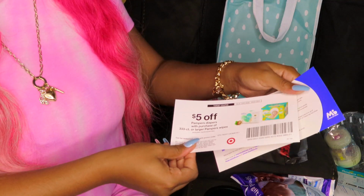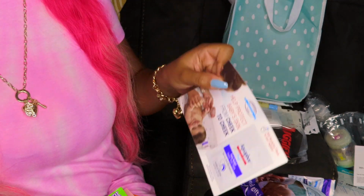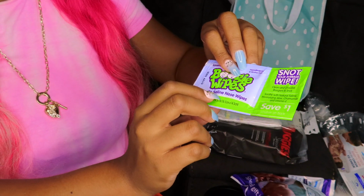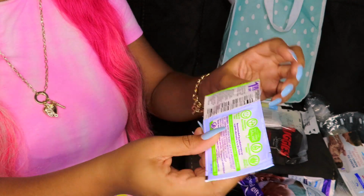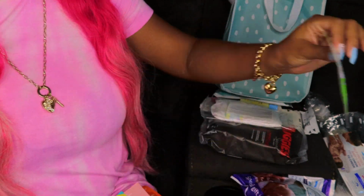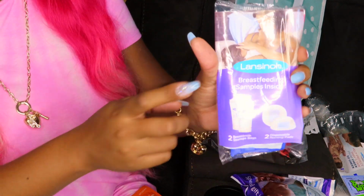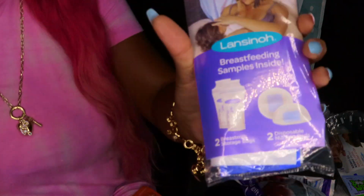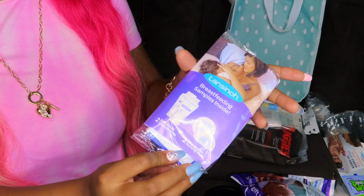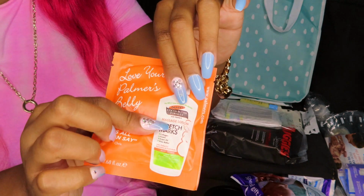We have some coupons. We have another sample of the Aquaphor Fast Relief Diaper Rash Paste. We have a sample of the Boogie Wipes. These are Gentle Saline Nose Wipes, and it comes with a $1 off coupon, so you get a little sample and a coupon to buy the full-size product. We have another, I'm not sure how to pronounce this, y'all. 2 breast milk storage bags and 2 disposable nursing pads. Palmer's Cocoa Butter Formula. This is a massage lotion for stretch marks, and it's a good amount in here, you guys.